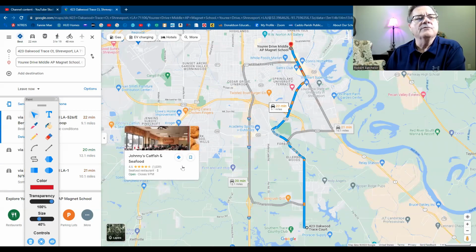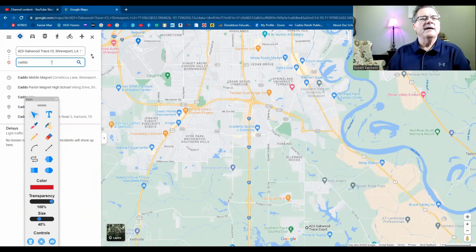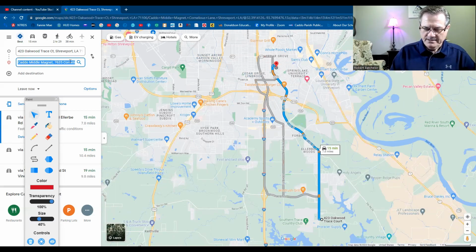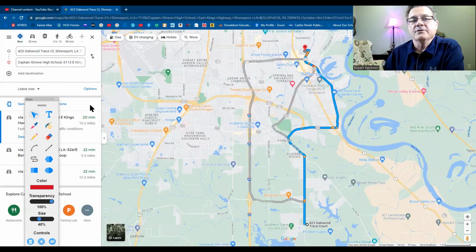That's the neighborhood school. And then the magnet school is going to be Caddo Middle Magnet, and it's going to be 15 minutes, just under 8 miles. Go up Norris Ferry, hit Ellerbe Road. It turns into, when you pass 3132, it becomes Line Avenue. And then it's right there on the right there. So excellent middle school.